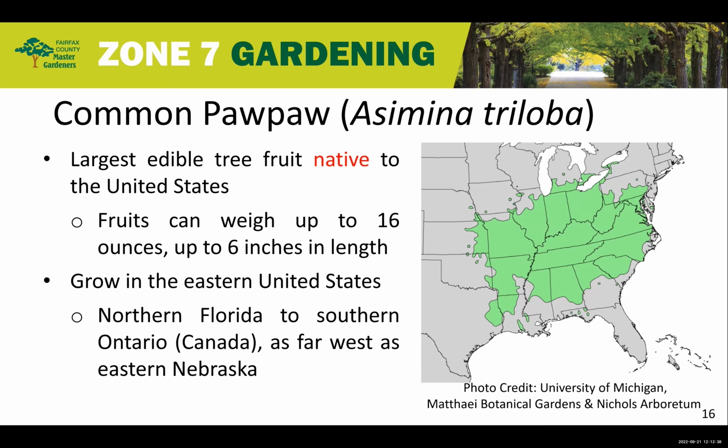What is so special about this fruit is that it's native to the US. Its fruit can grow to be fairly big, up to 16 ounces and 6 inches in length. You can see the map on the right hand side of the screen. It's native to a pretty big area of the US, so if you plant it in Virginia, it's definitely an area where it can thrive.